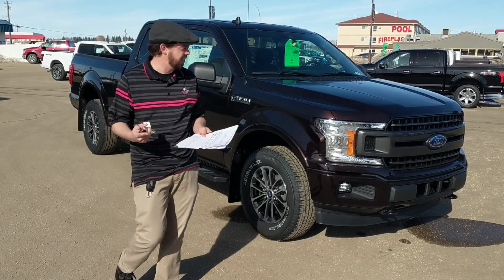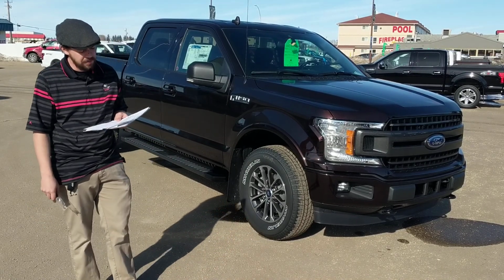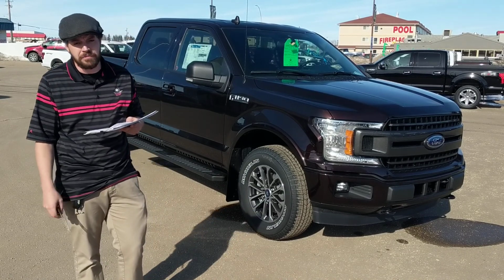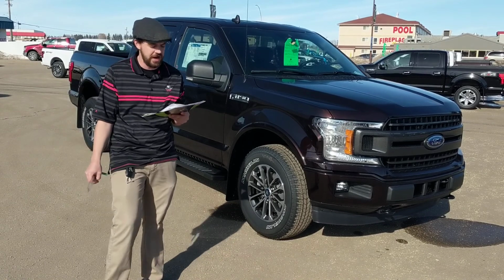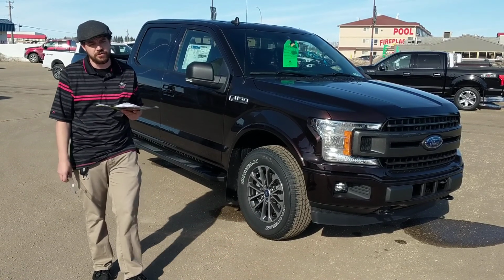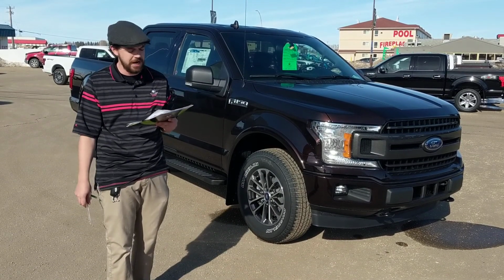My name's Aaron Toy. We're going to take a look at this 2019 F150 XLT Sport. MSRP on this guy is $59,769. The available rebates, we're looking at $56,519 today. Also, for the month of March, Ford is offering 0% financing on new 2019 F150s or a $4,000 additional rebate.